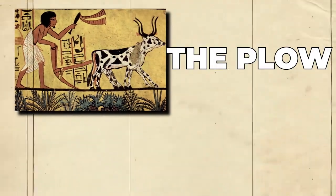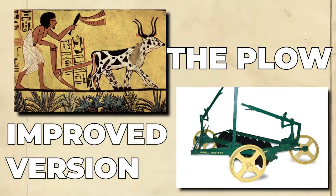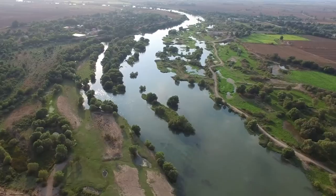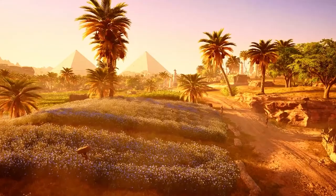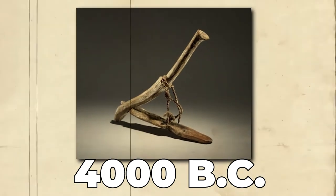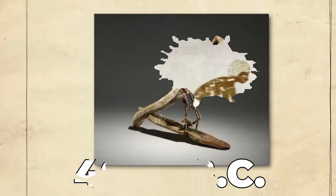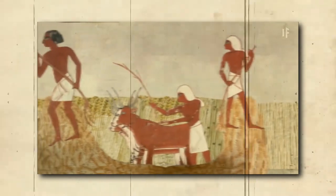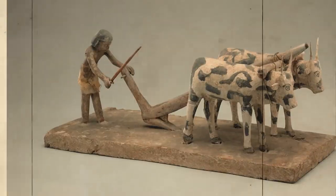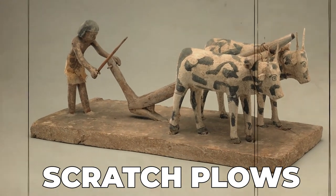Next, we have the plow and the improved version of the plow. Full disclosure, historians aren't entirely sure who came up with the concept of the plow, but there's plenty of evidence that suggests that ancient Egyptians were amongst the first people who actually used it. Time for a little history lesson. So according to a few reports, the plow has been around since 4000 BC. Of course, they had, how should we put it, room for improvement, because apparently they weren't the best at plowing. Experts think they might have been built from modified hand tools because they were really light and thus ineffective. In fact, they're called scratch plows. Pretty self-explanatory, don't you think?